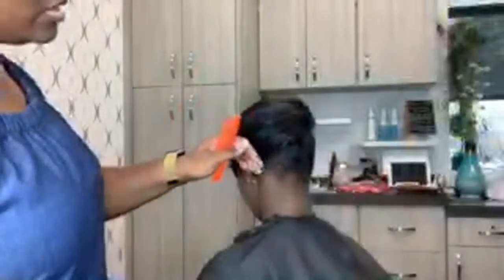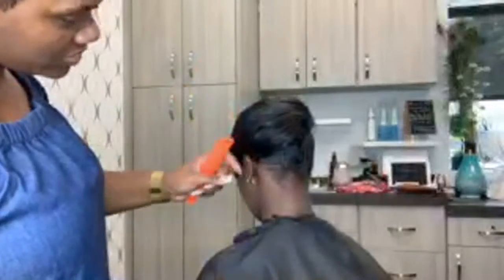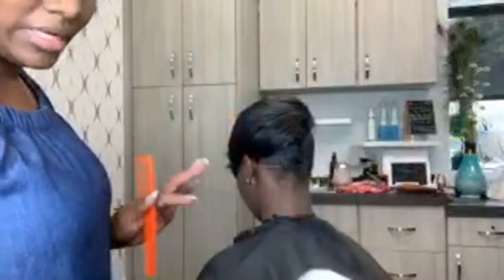All right, so I'm going to spray a little bit of holding spray, just a light amount, only because I want emphasis on her line. She was impaired, like she needed these lines, y'all. If she didn't get the line, she didn't want the hairstyle. So we got there.